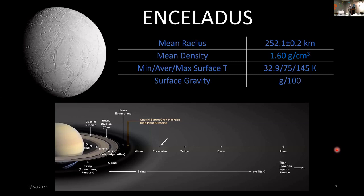Very cold on the surface, certainly, and with a very small gravity, which is important when we think about not the forms of life that might grow there, but how we explore Enceladus with orbiting spacecraft or landers. The gravity of Enceladus is just big enough that it causes all kinds of technical problems for anybody who wants to explore it. And we'll go into some of those details.